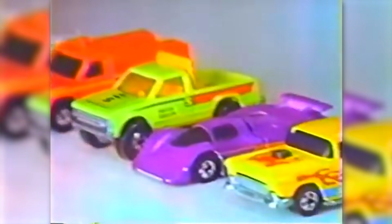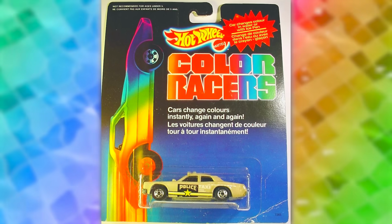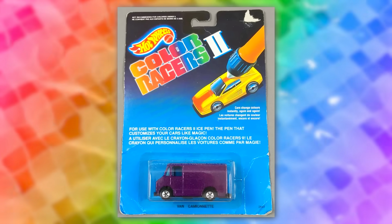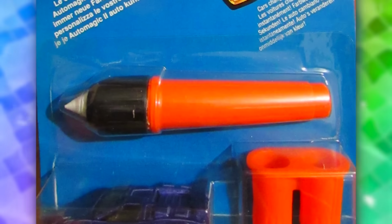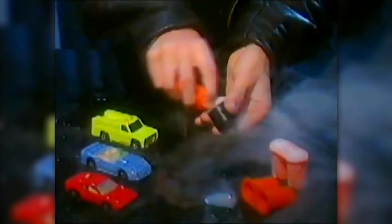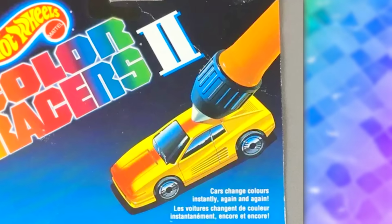But if the Color Racers were so good, then why not make Color Racers 2? So after winning the war in 1990, they came out with the sequel Color Racers 2, or internationally Automagic 2. And to prove themselves worthy of the 2 in the name, they introduced a new gimmick, the Magic Ice Pen. Basically, you use these mini ice trays to make cone-shaped ice to put at the end of the pen. Then you can use the ice pen to draw designs on the car, which is such a cool idea. There's also this updated packaging artwork that includes the Magic Pen in action.